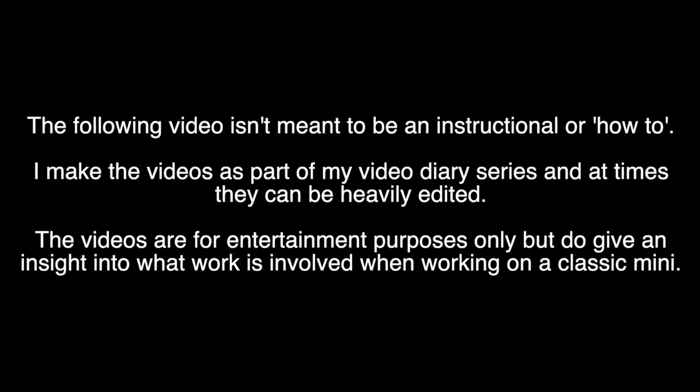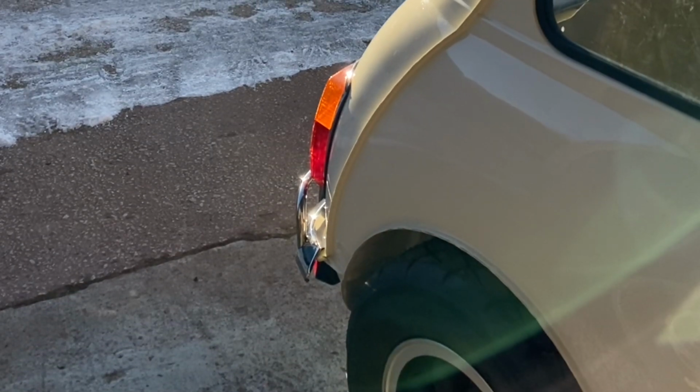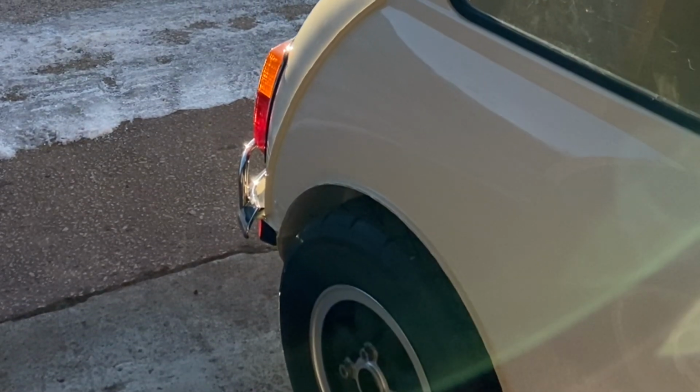In the last episode we brought the car back to mine so that I could get on with some work over the Christmas and New Year period. I can't believe how dirty the car got, even from being driven on a trailer in a dry sunny day, and it was only a 15-minute drive.